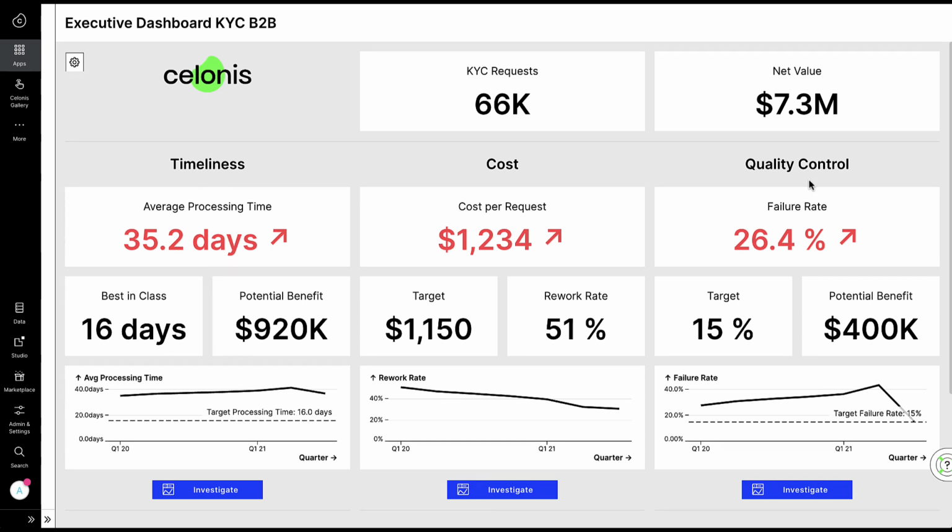Finally, I look at quality control. This category answers the question, what percentage of KYC requests are not passing final quality control checks? I notice there's a target of 15% QC failure rate, and we're currently violating that at 26.4%. From here, I'll ask my analysts to dive deeper into the why behind this dashboard so we can begin strategizing on how to improve these KPIs.